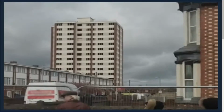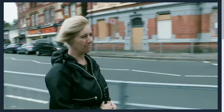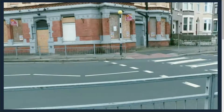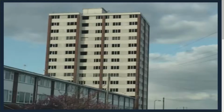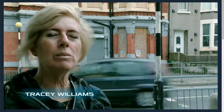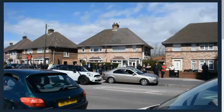Hoping to witness the spectacular event for themselves, locals gathered in droves, including resident Tracy Williams. I'd lived around here all my life. My sons went to school and nursery in this area. I was curious to see, you know, they've been part of my life for such a long time. I just wanted to be there when they come down. I wanted to be able to say, yeah, I was there. It almost felt like a day out, to be honest, for some people, which is quite funny, and that's fine.